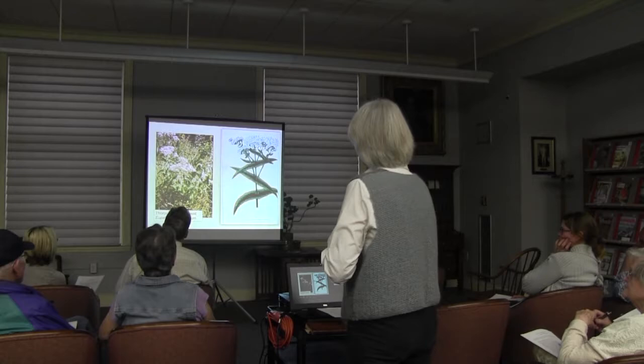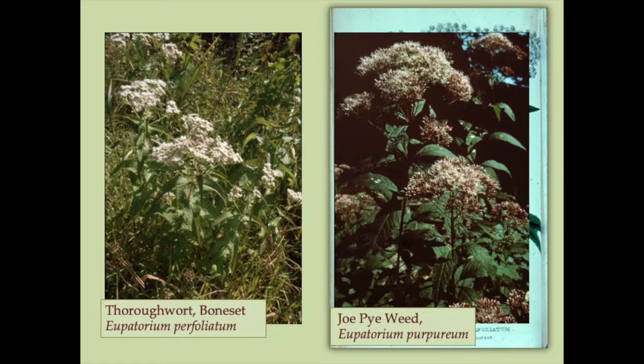It's called Eupatorium perfoliatum. And what perfoliatum means is through the leaf. One of the ways to accurately identify this plant in the wild is to notice that the stem appears to grow right through the center of the leaf. That's an identifying characteristic of it. It blooms with these white flowers toward the end of summer. It usually grows in wet fields. And this is a Native American plant that was used to treat fevers.